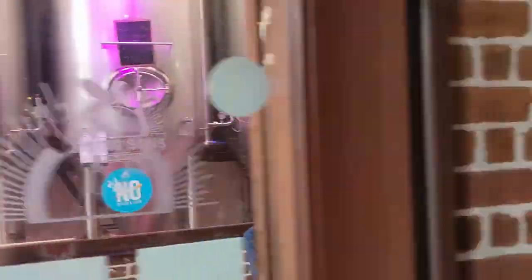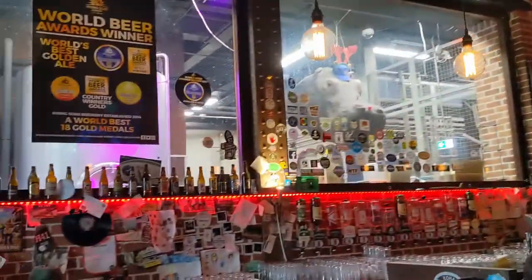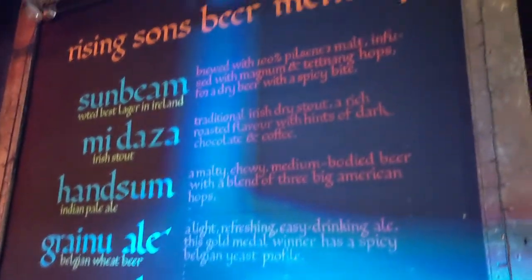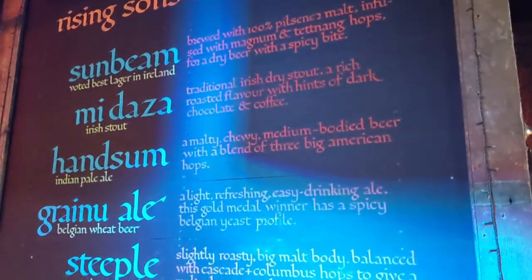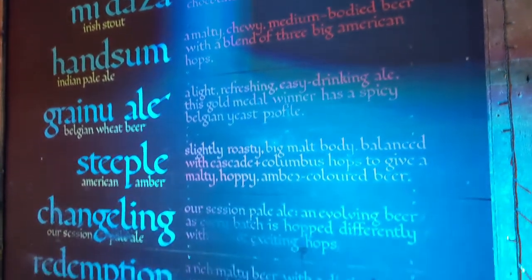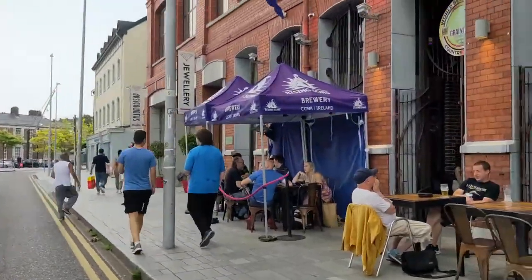What you can actually see here behind the bar, they make the beer just behind it, and we're just having a quick look at the beer menu here. So there's a lager, an Irish stout, pale ale, an amber, another pale ale, a session pale ale, red ale, and a few other good things. I was really liking the beer choices that they had. I thought it was a good meal.